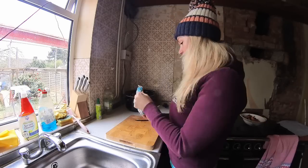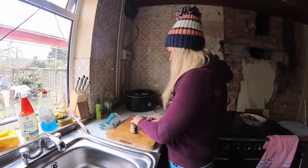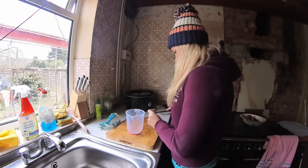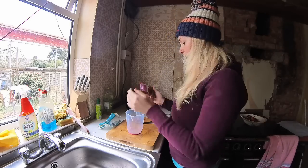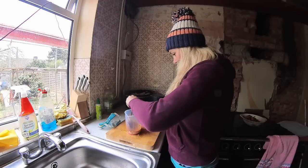The next and the best thing to go in is the sausages, and I cut the strings and put them into the slow cooker. Then I pour my sausage casserole mix into a jug, and I mix that in with about 300 ml of hot water.